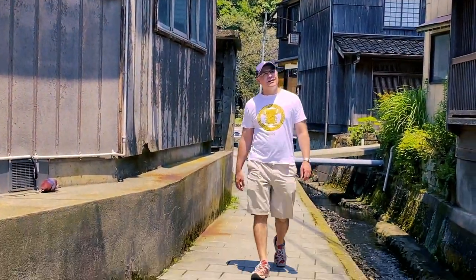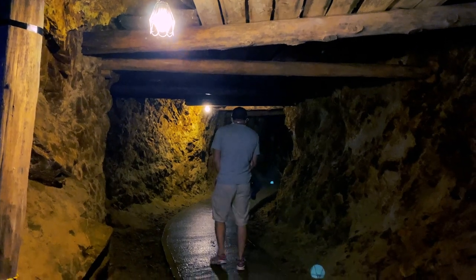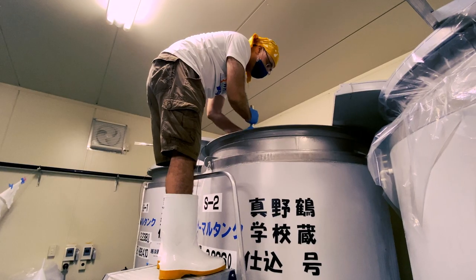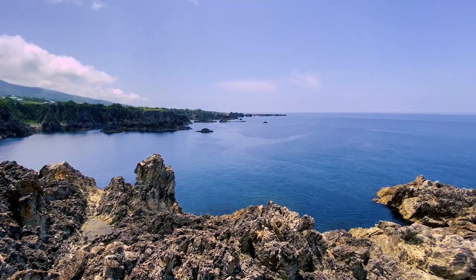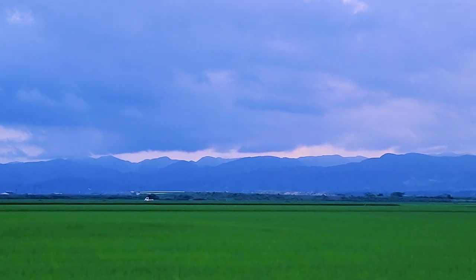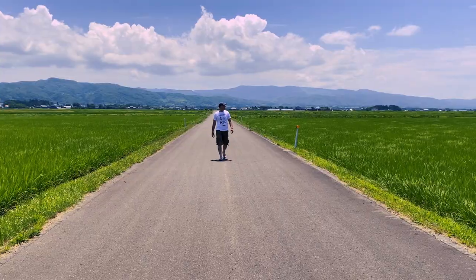I've lived in Japan for 15 years, and I'm about to embark on one of the biggest adventures of my life. I'm going to spend 1 week making Japanese sake, and I'm doing it on one of the most magical islands in the Japanese archipelago, Sado. Join me on this special journey into the heart of Japanese culture.